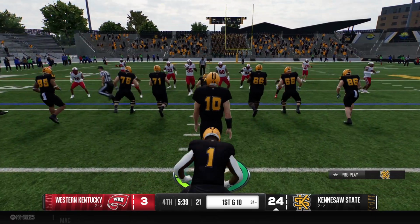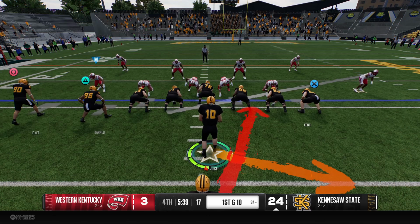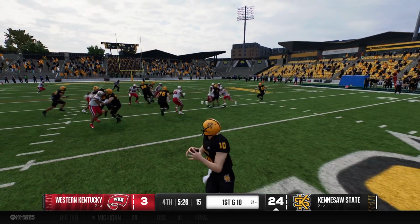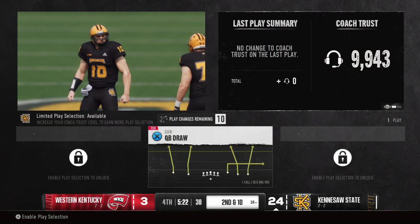Guys, we're about to see this Kennesaw State offense go back to work. Quarterback checking the play. They'll run it to the right. A run up the middle is stopped for no gain.